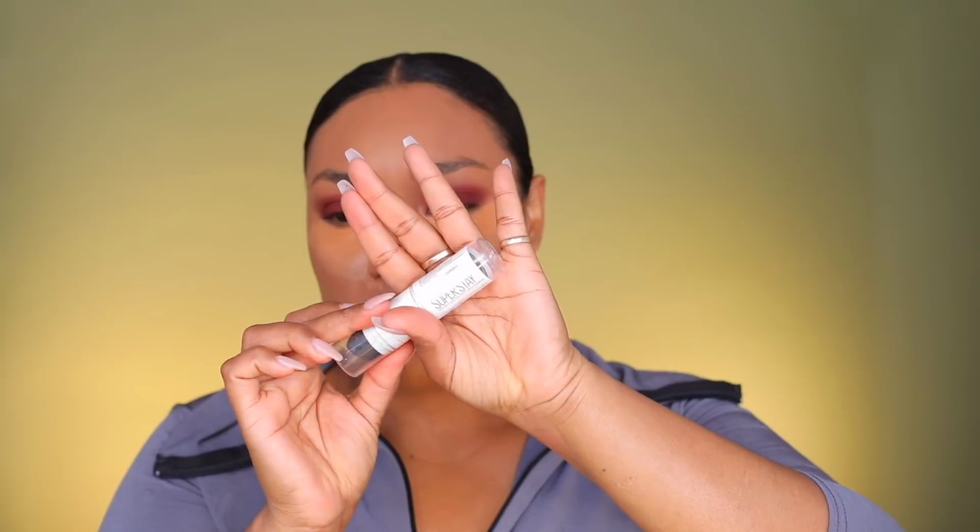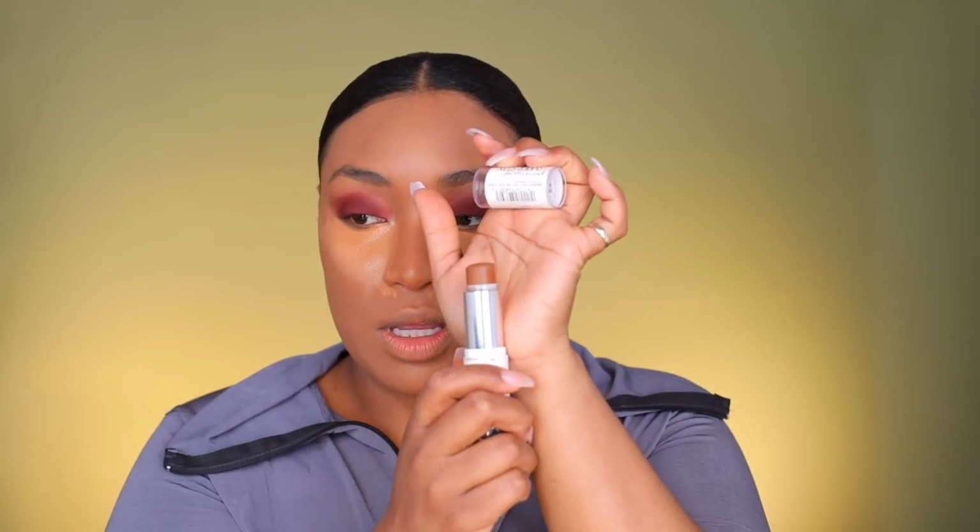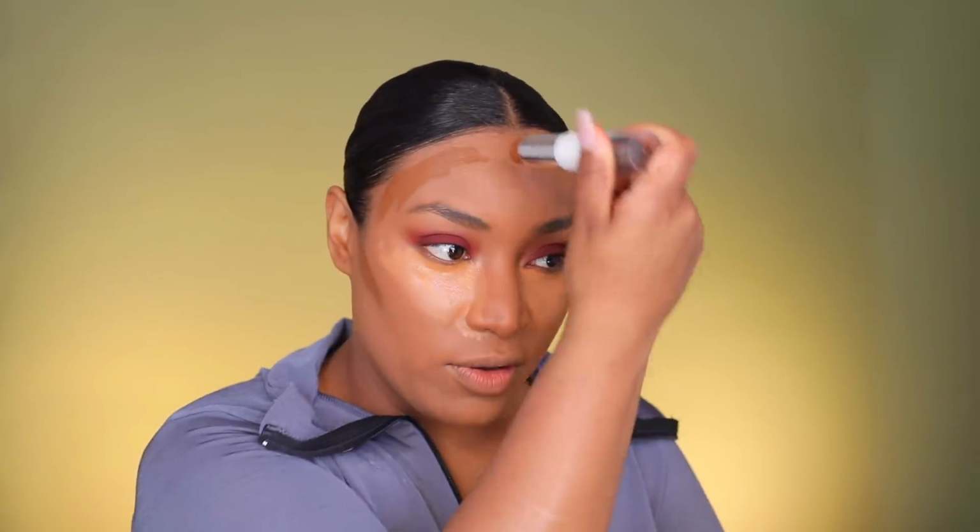I like that. The Maybelline Superstay in the color 360 Mocha. And this one right here, I use that for contouring. It's been my favorite thing to contour. And I love the foundation. I didn't think that I was going to like it. And then I tried it. I was like, oh my gosh, so good.